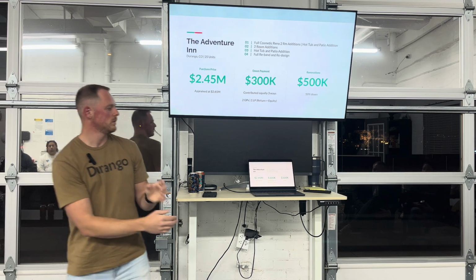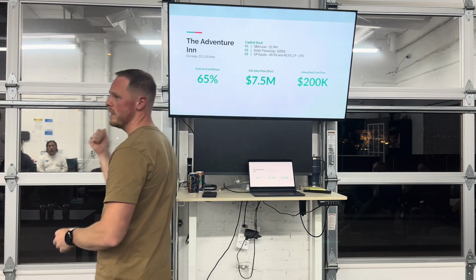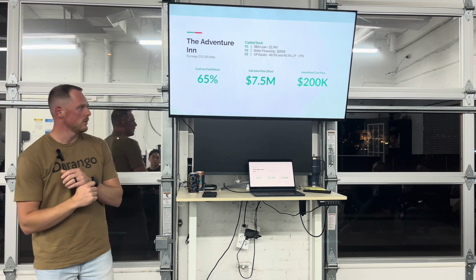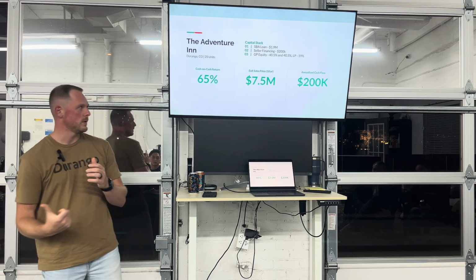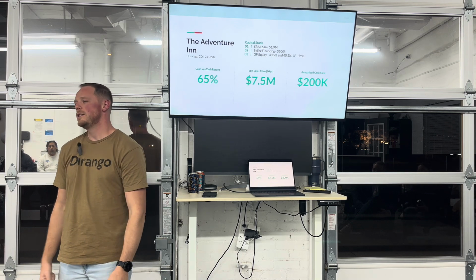I'll just jump to the next one so you can see it. Ultimately, the cash on cash, because we were putting so little down, was 65%. The exit sale price that we're estimating, if we were to exit in 5 to 7 years, was about 7.5. And our annualized cash flow was high enough, so it didn't really matter.